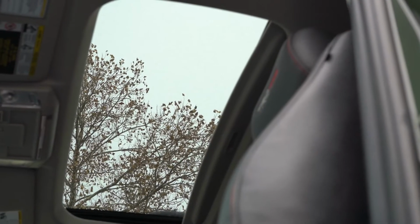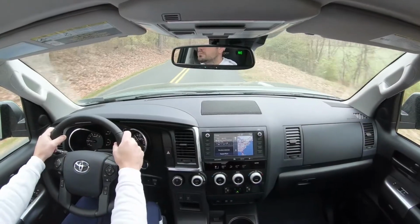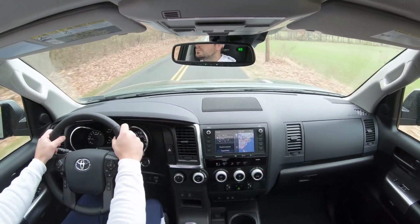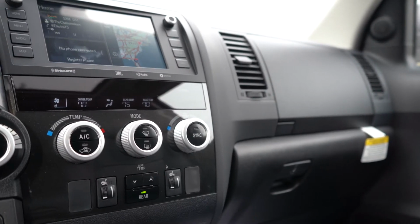Then taking a look at overall interior quality, a power moonroof is actually going to come standard for every single trim level. HomeLink controls will come with the Limited trim level and up, and they're going to be found for up to 3 different garage doors located on the rear view mirror there. Overhead sunglass holder, also standard for every single trim level. 3-zone climate control, also standard for every single trim level.